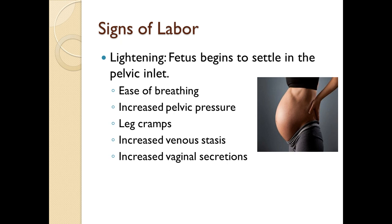Now that the baby's starting to settle in the pelvis, their pelvis is actually stretching out, getting ready for delivery. They're going to have increased venous stasis, which means more edema, more swelling, and they're going to have increased secretions just because baby is sitting on everything.